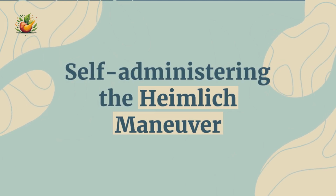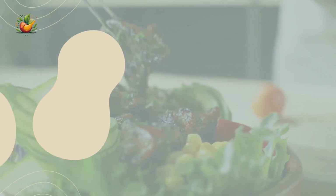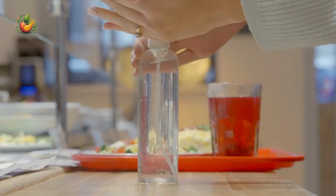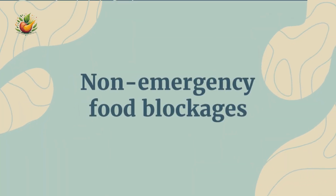Self-administering the Heimlich maneuver. What if you're alone and choking? You can perform the Heimlich maneuver on yourself. Find a chair and lean over the back of it while performing the thrusts, using the chair's back to apply pressure to your abdomen. This technique can be just as effective in dislodging a blockage when there's no one around to help.